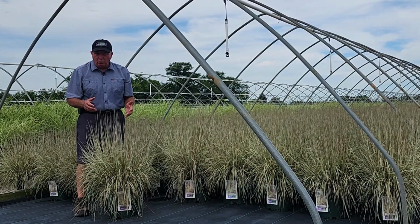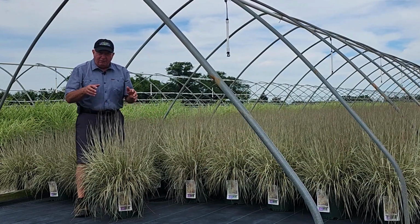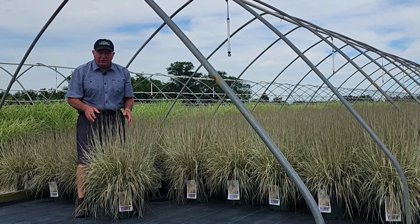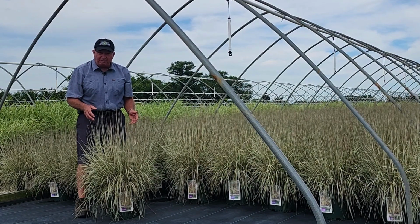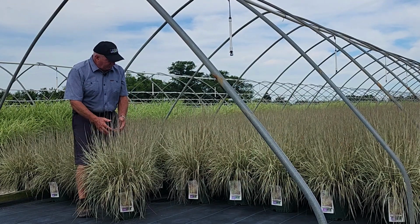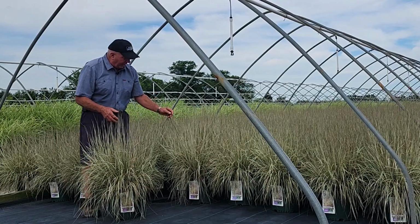And you should water it after you plant it to make sure that it gets established. But after that, you'll find that it really doesn't need a whole lot of watering, because once it gets established, it's remarkably drought tolerant. And as you see now, it's starting to put on its flowering stems.